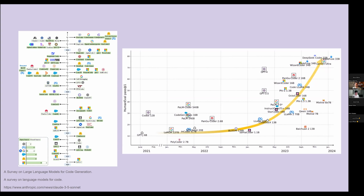At the end of January, if you can see the plot on the right-hand side, StarCoder is not saturating; it just has a performance of around 30% pass rate at one. So I want to briefly introduce the pass rate at one.